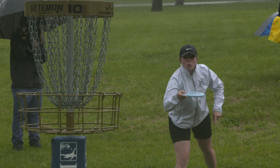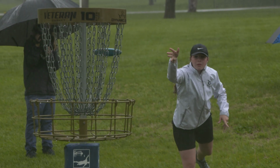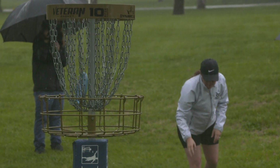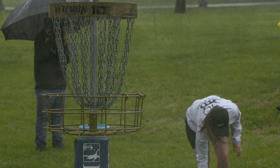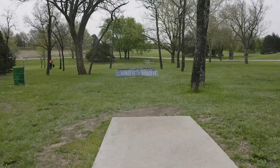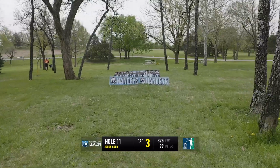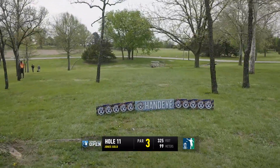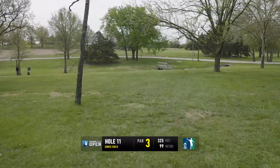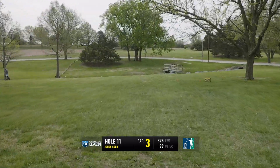You could see on Kona's face apparently what you were feeling. Apparently, the lightning was like 50 miles away last time it hit, and then once it came into the area, it hit like 3 times. Whoa. Right on the course. Wow. So we were lucky that nobody was injured. So lightning delay, I believe, and then we're back out here on hole 11.